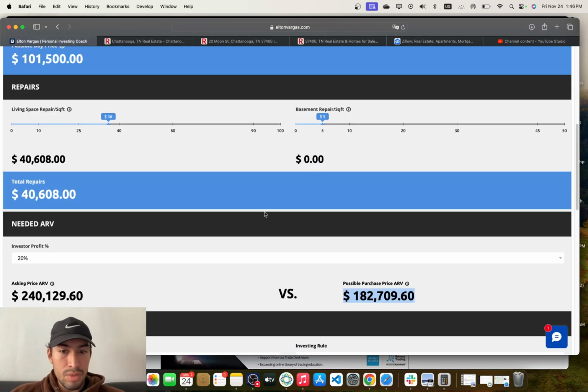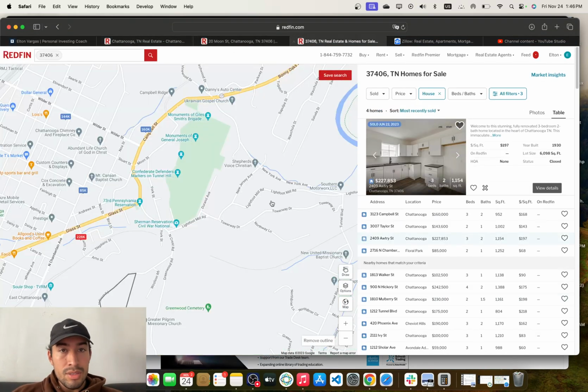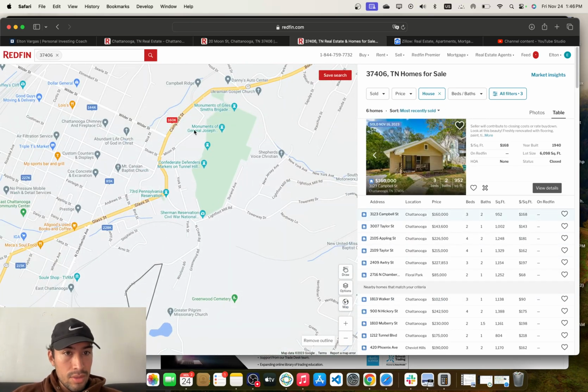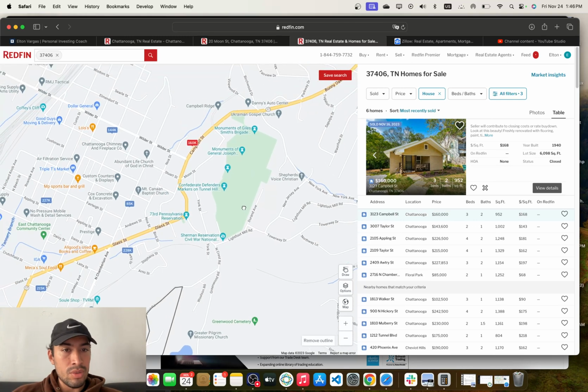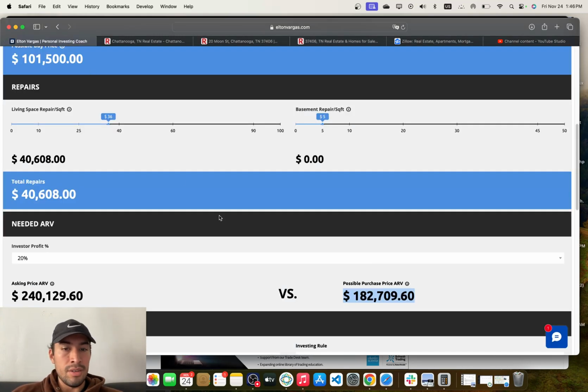So we're between 160 and 180. Honestly, I'm gonna play it safe because I don't know the. So the home is right here. You gotta drive down York. There's no way to get in over here without getting on Campbell Street. So that's going a little bit further down, and an appraiser will check out this neighborhood as well. So honestly, that 160 is going to be our ARV.